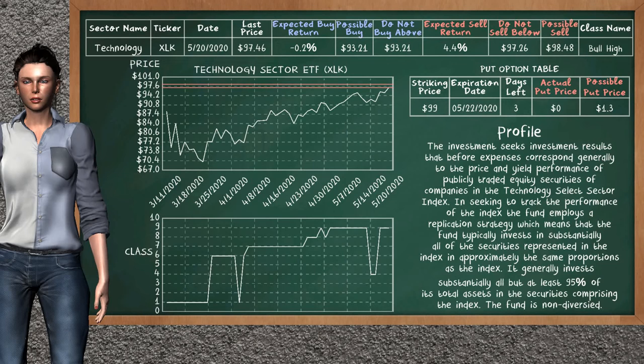On the put option table, technology sector ETF has a striking price at $99. For this option, the actual put price is not available, but we expect a possible put price at $1.3.